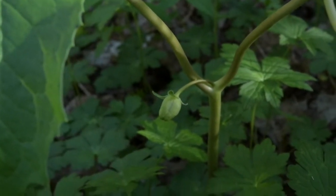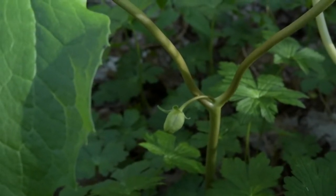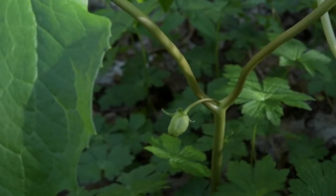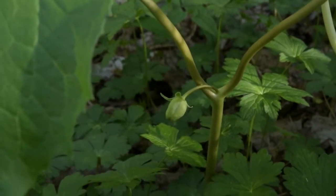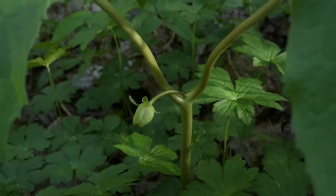This mountain habitat for you. What you see in flower up here now probably was done flowering at lower elevations already. So there's the unopened flower, and maybe we'll find an open flower today.